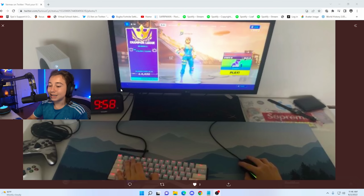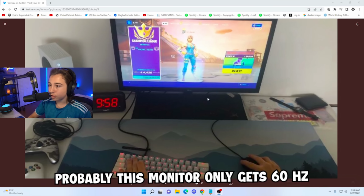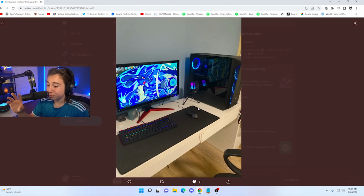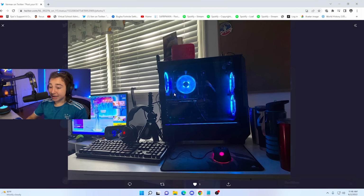I know picture quality isn't that good, but we have a new gen console player here, 120 hertz. Probably this monitor only gets 60 hertz, I can't lie, but he says he has 10k arena points, so definitely pretty decent. I like how clean this guy's setup is, but I think if he added some nano leaves or kind of a neon light above the setup, it'd make it look a lot nicer. But he said he has 5k arena points, which is pretty decent, but for a setup like this, he could definitely get Champions League.